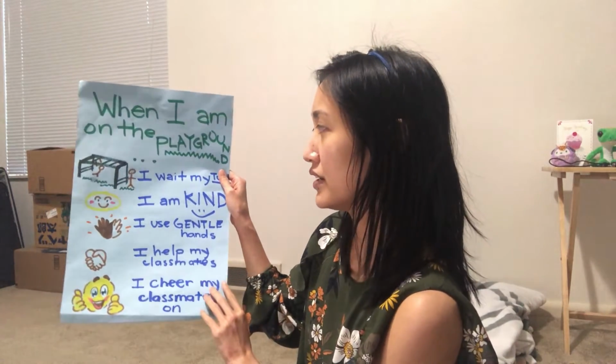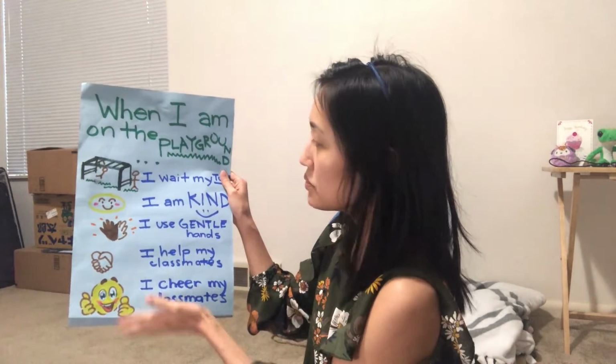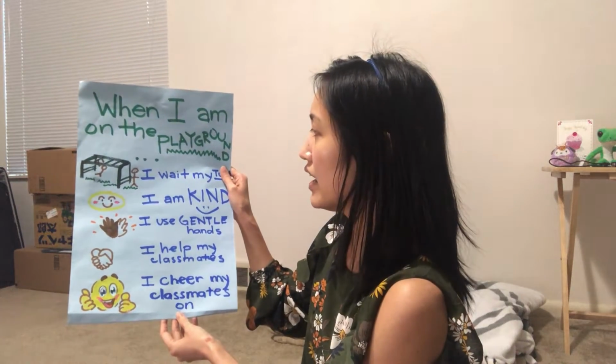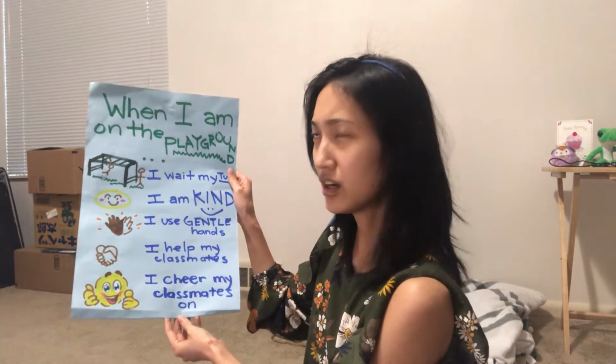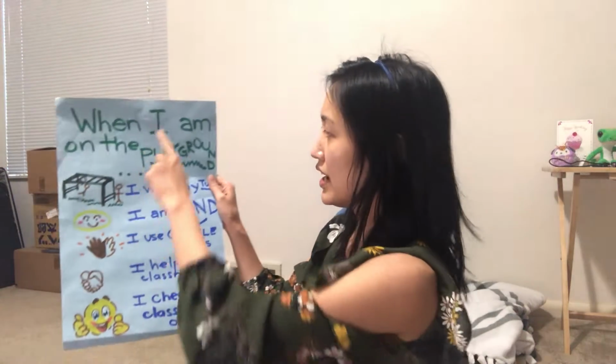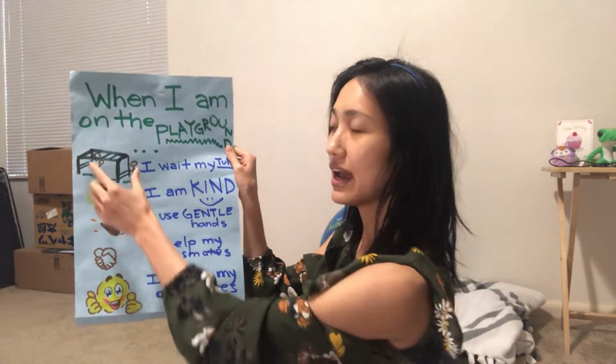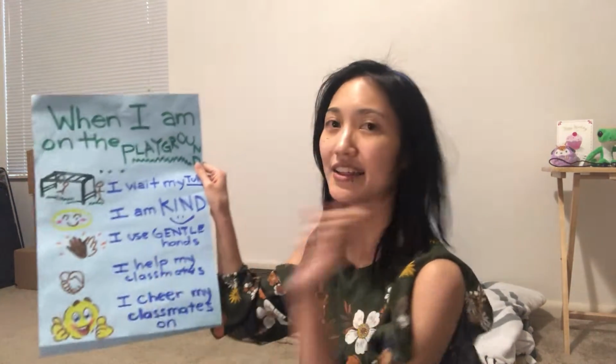This is called the social story. So you're putting socially appropriate behaviors into a list, and you're turning it into a story, essentially. So you're saying, when in a specific situation, when I am on the playground, when I am in the lunch line, when I am eating, when I am in the classroom. So it can be all different scenarios, and you tailor the specific points you want the children to be able to get to, what is socially appropriate. You list them here and have visual aids next to them. Pictures.